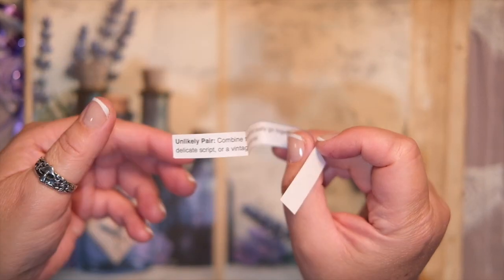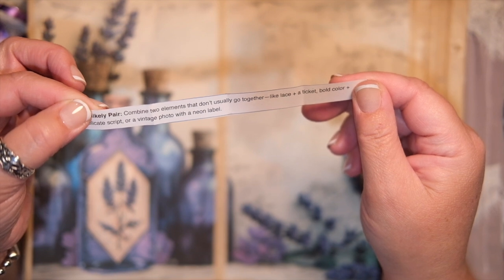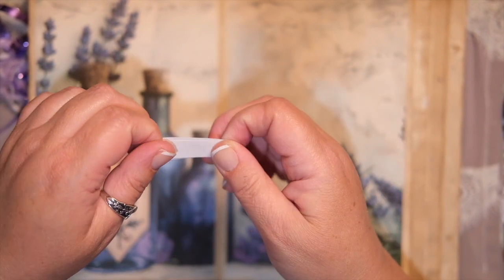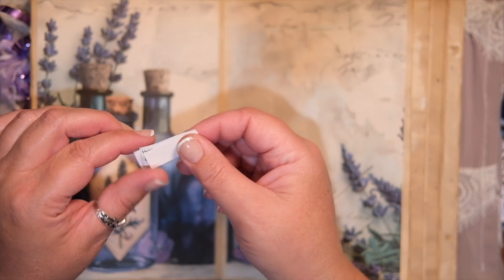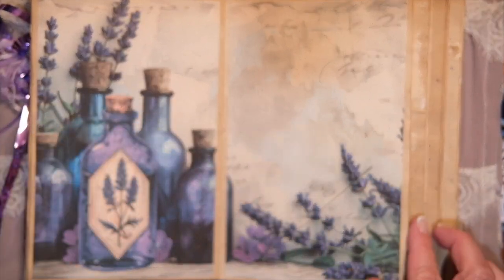Unlikely pair. Combine two elements that don't usually go together, like lace and a ticket, bold color and delicate script, or a vintage photo with a neon label. Okay. Two things that don't go together. I love that idea of the vintage photo with the neon label. I bet I've got something I can do. So let's tuck this prompt under here with the other ones.